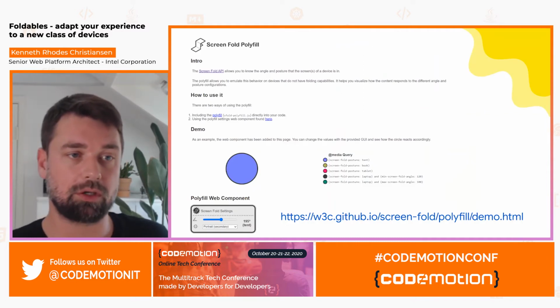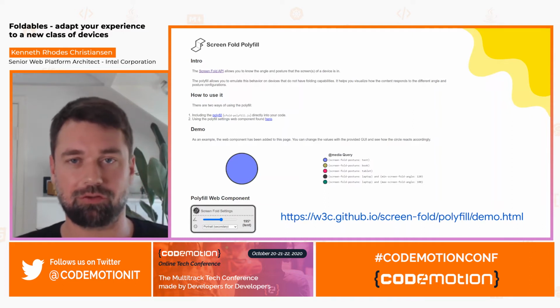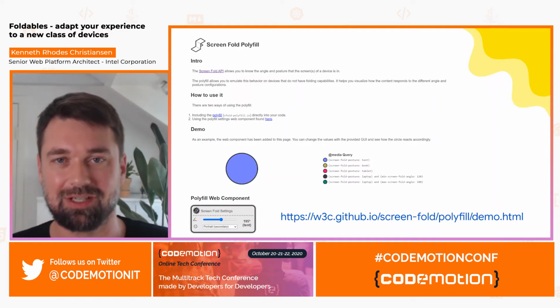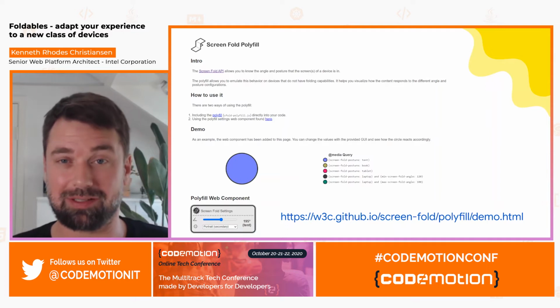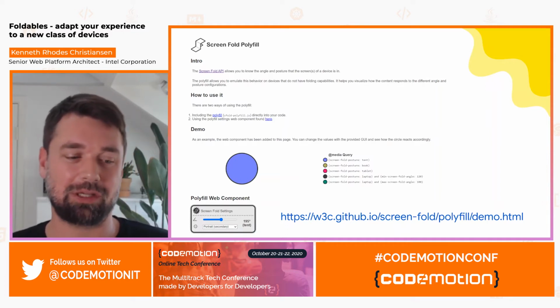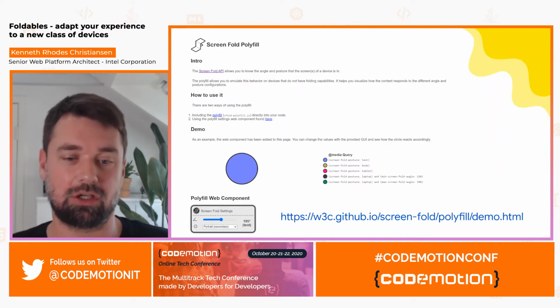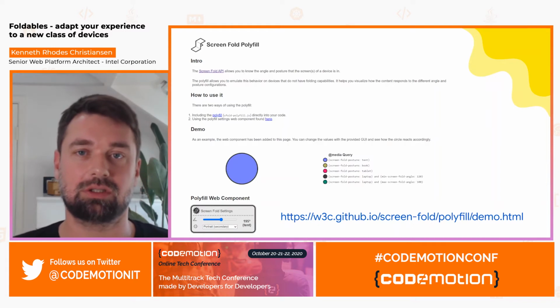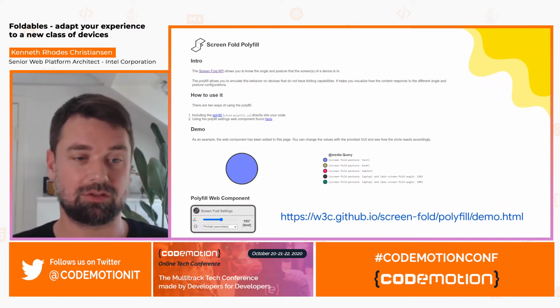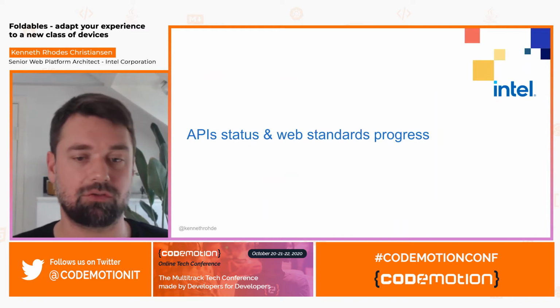We've also been working on a polyfill. It's kind of hard to polyfill something if you don't have a device with a hinge, but at least this allows you to play around with it. So you get this nice little widget where you can change the fold angle and even the orientation of the device, and then you can adjust your CSS, etc., and play around with this. Very interesting. So you might be wondering, what is the status of these features?